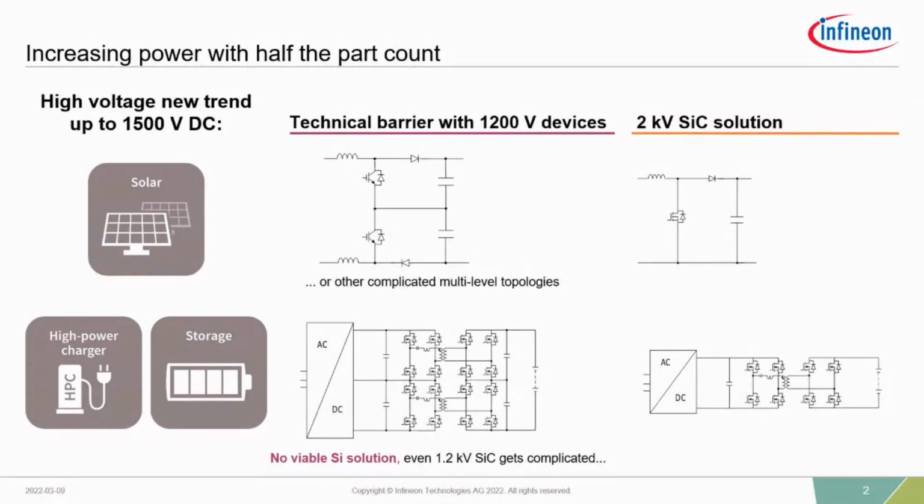As seen here in a dual boost topology from solar applications, you need either IGBTs or silicon carbide MOSFETs, or other complicated multi-level solutions like flying cap topologies. And in the case of the DC-DC stage in charging, there's not really a viable silicon solution at all. Even a 1200 volt silicon carbide MOSFET based solution gets complicated in terms of device numbers.